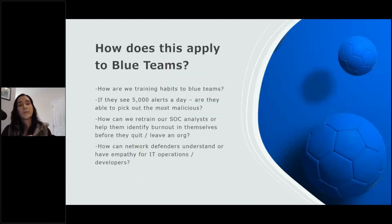So I wanted to talk a little bit about a couple of different teams. I obviously don't have time to get into all of them today, but I wanted to talk about a couple. So as a blue teamer, how are we training habits into blue teams?